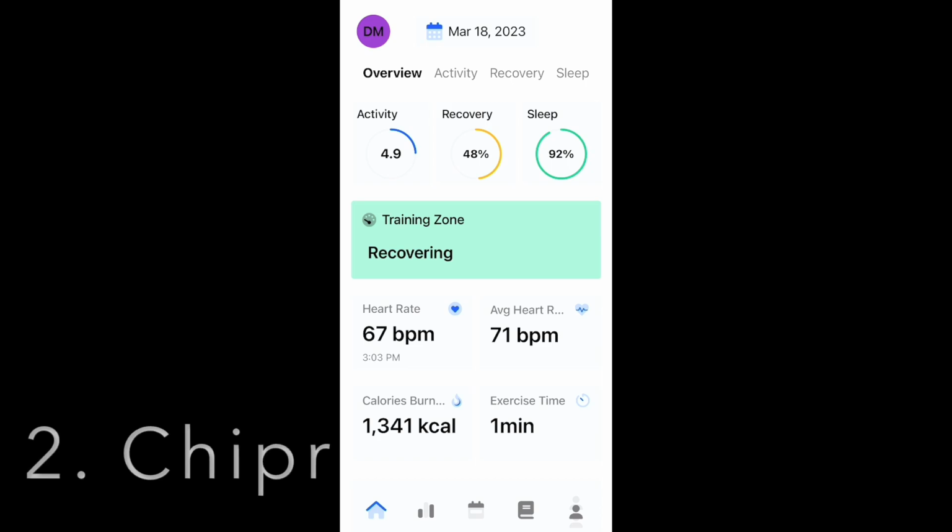The next one I look at is Chipr. I really think this is another really good app for a summary of information. So you see your overall activity level. See, I haven't worked out today, and my exertion score on Athlytic said 0. And this activity is just based on moving around today, as well as the recovery. We'll look at each one of them specifically.